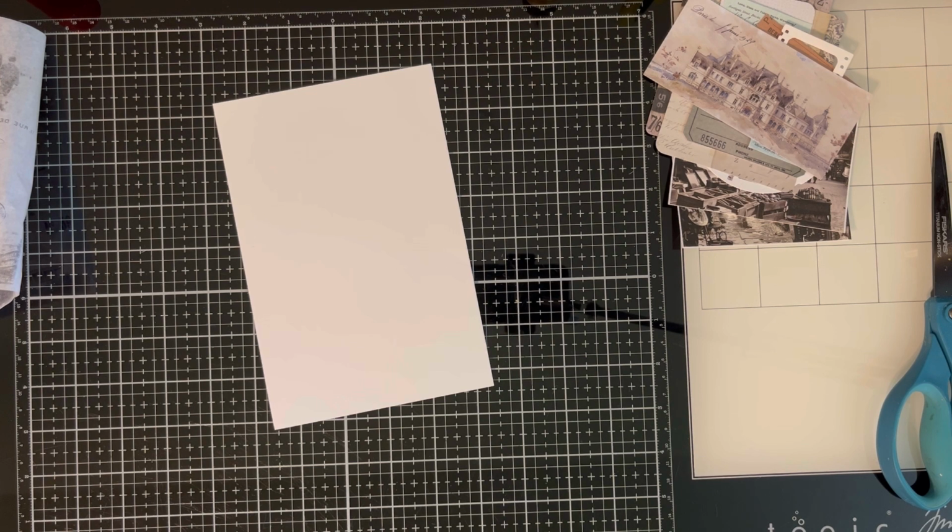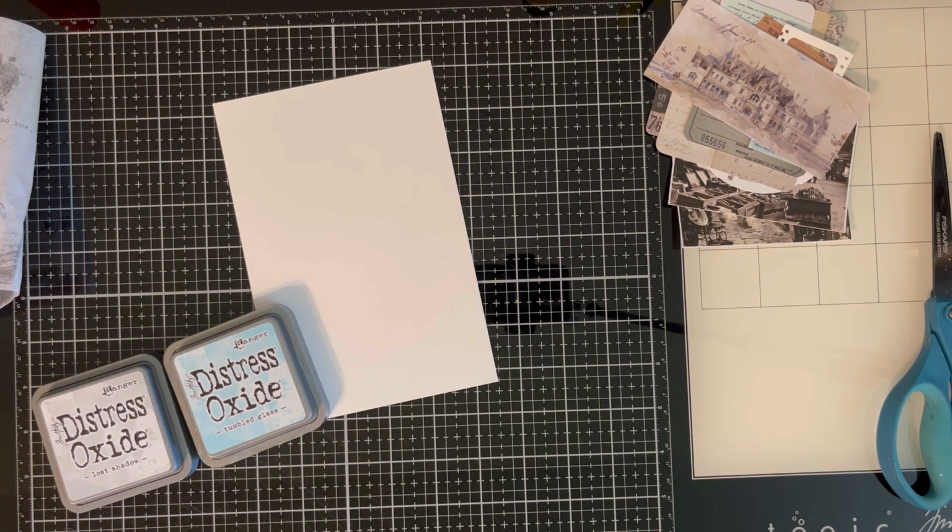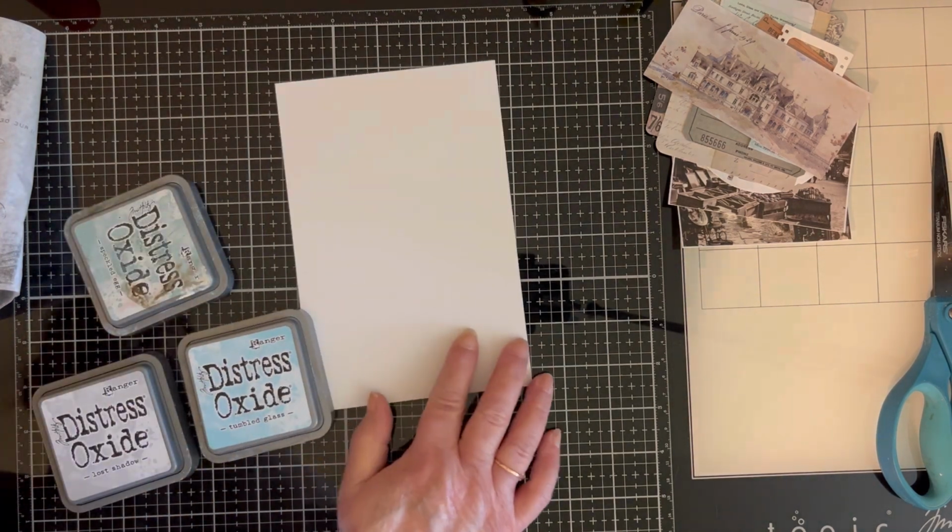I want to use, what do I want to use? I think I'm going to use tumbled glass. And I don't want anything too dark, for sure. Maybe Lost Shadow. And then I want maybe a speckled egg. And then we'll use some shade of brown. I want to keep mine fairly light.